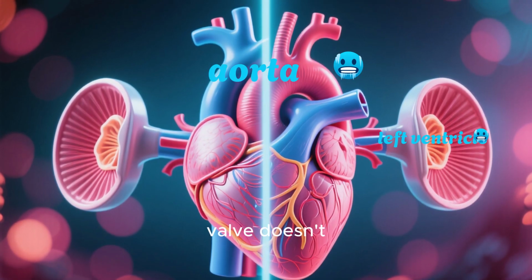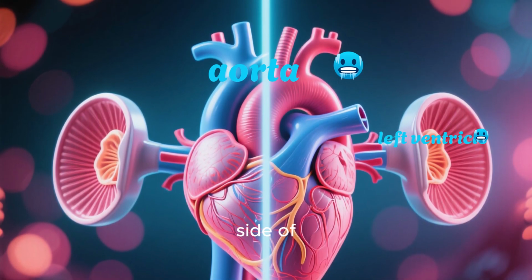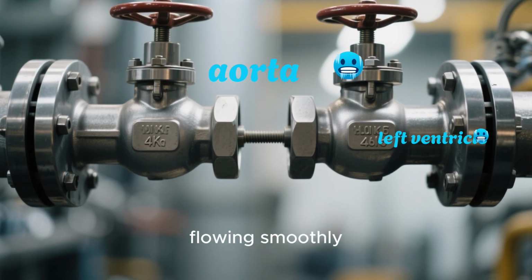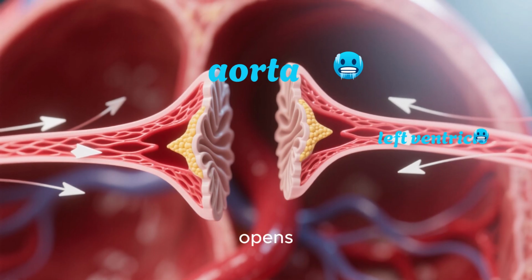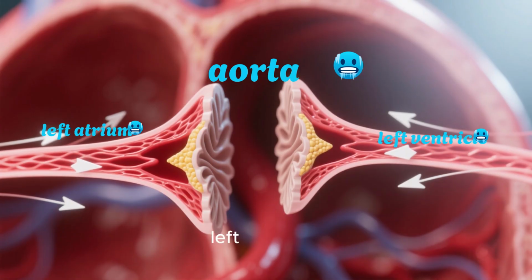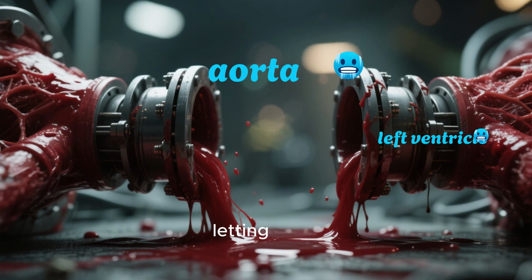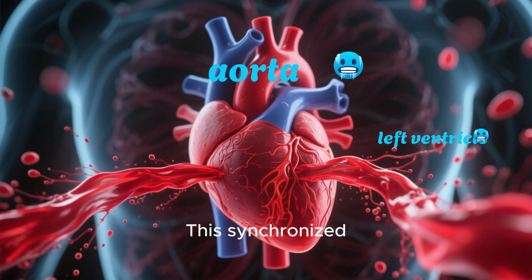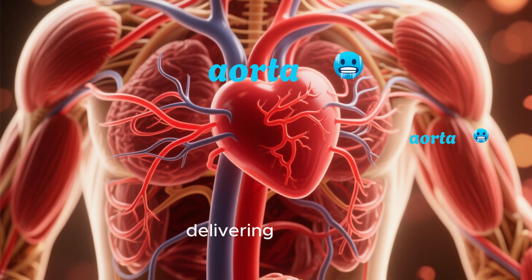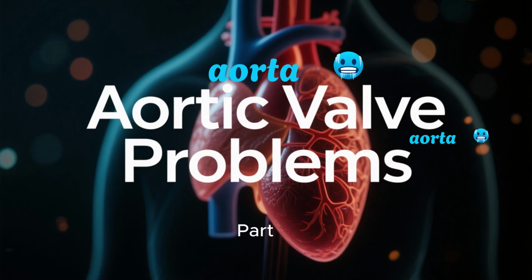The aortic valve doesn't work alone. It has a partner, the mitral valve, which is located on the other side of the heart. Together, they form a coordinated system to keep the blood flowing smoothly. As the aortic valve opens, the mitral valve closes, allowing blood to flow from the left atrium to the left ventricle. When the aortic valve closes, the mitral valve opens, letting fresh blood into the left atrium. This synchronized action ensures that blood moves efficiently through the heart, delivering oxygen to the rest of the body without any backflow or mix-ups.